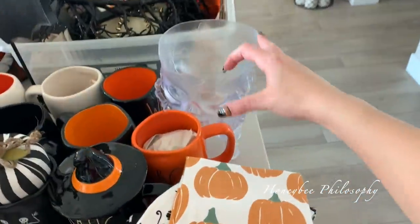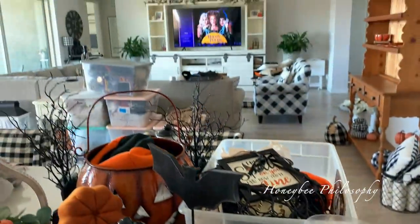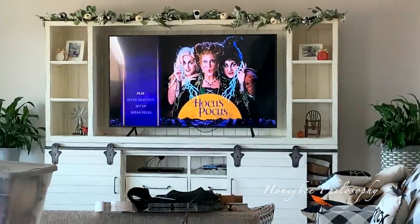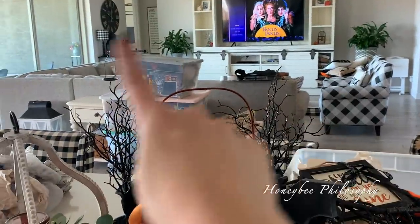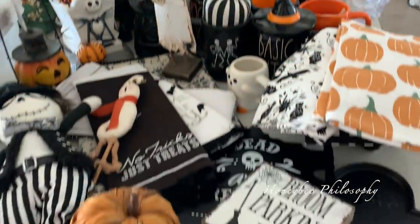And this is from the 99 cent store. I'm going to fill it with candy. Anyways, I'm about to watch Hocus Pocus for the first time this season. And those boxes are all for fall and Halloween. I'm starting to put some of the fall away first.